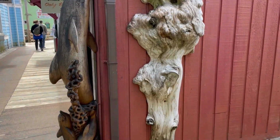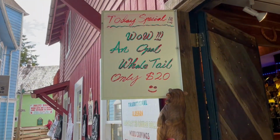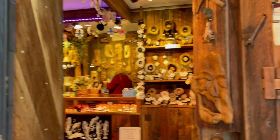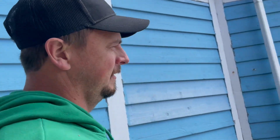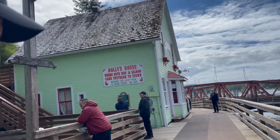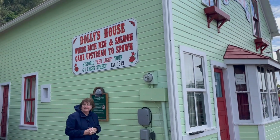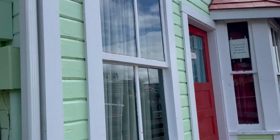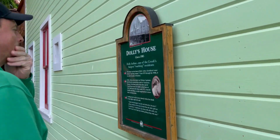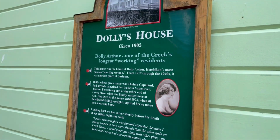That's cool. Opal whale tail, only $20. Dolly's house. What went on at Dolly's house, dear? What are they called? Women of the night? Red light district. Both men and salmon came upstream to spawn. And you can't find your husband, he's in here? Oh, Dolly.